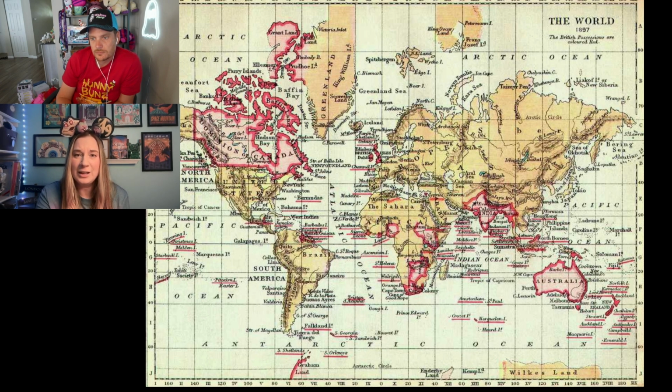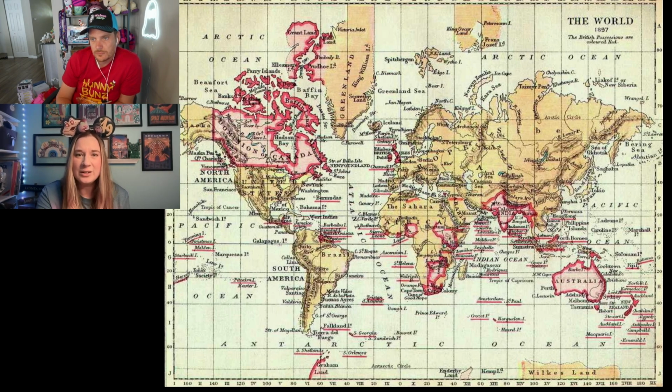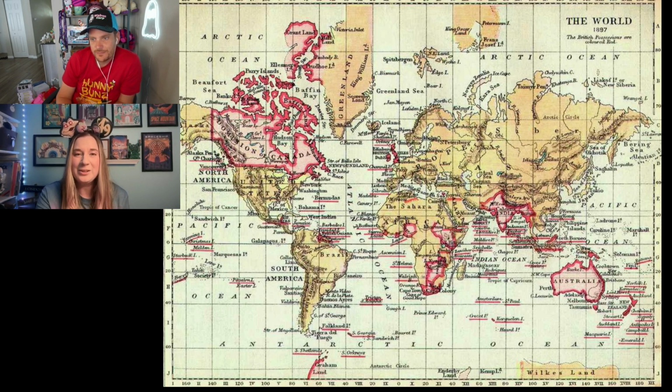So here's what it looked like. Not quite in Toad's era. This was a little bit before it. That's awesome. But you can see all of the pink areas is part of the British Empire, like the territories of the British Empire, which is quite a significant portion of the world, quite honestly. It amazes me to think about how large their empire was based on the geographic size of their country. I mean, obviously naval prowess and weaponry helped with that, but my goodness, dude, they owned so much.